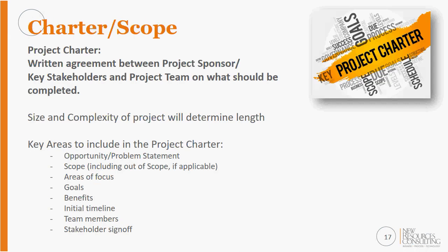Your charter or your scope, for lack of better terms, I'm going to say this becomes the contract. This becomes that anchor document. This is what we said we were going to do, and this is the reason why we are doing it. What are the goals? What's the benefit for the organization?